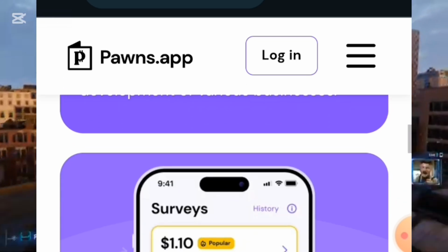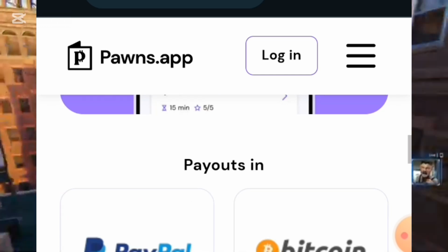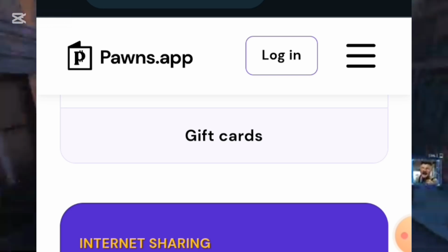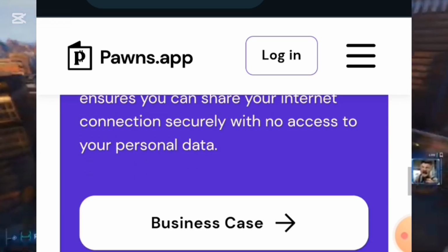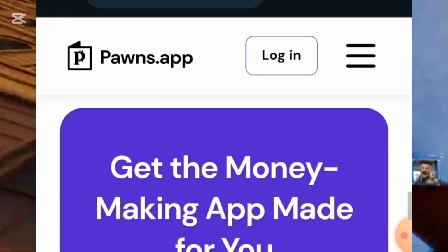With a minimum payout threshold of only $5, you can cash out through PayPal, gift cards, or, most importantly for our purposes, Bitcoin. While Pawns doesn't involve traditional mining, it provides similar benefits by converting your unused internet bandwidth into cryptocurrency. It's globally available, making it a versatile option for anyone looking to earn Bitcoin by leveraging unused resources or taking surveys.